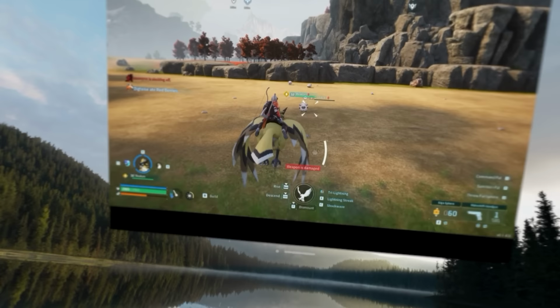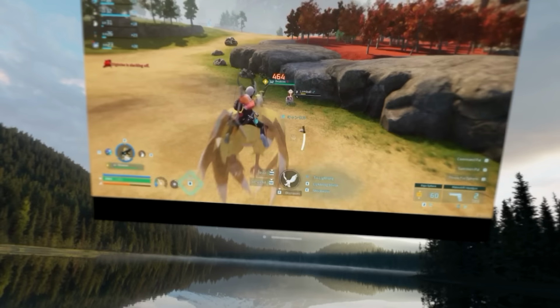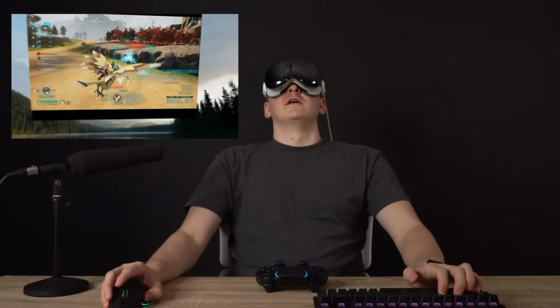Did I kill it? No, I killed it. No headshot, no headshot, no. I want to be the first person ever to capture a pal. There we go. All right, might have used a Gigasphere. That's okay. There we go. The first ever pal caught inside the Vision Pro.